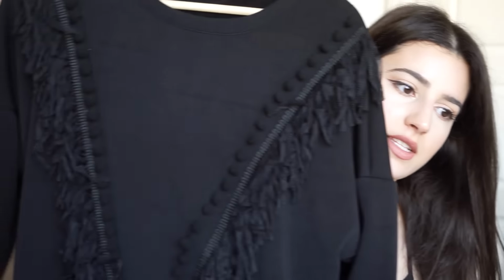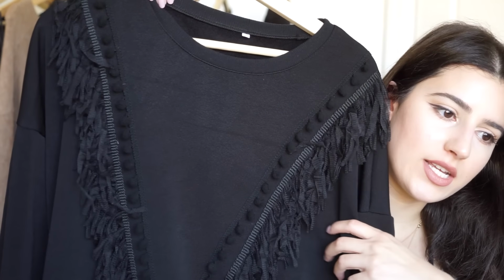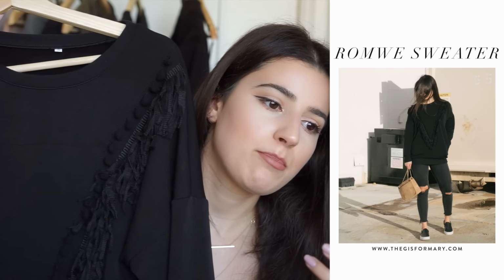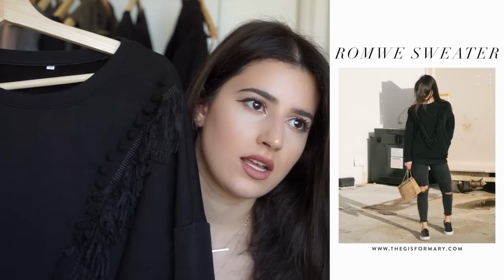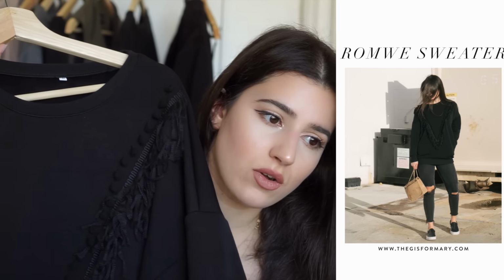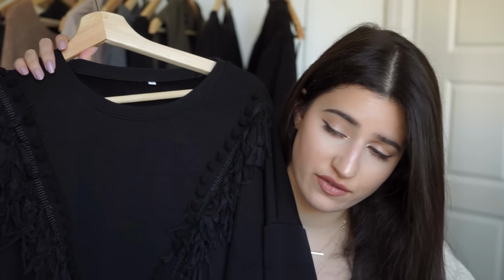Next, I have this sweater, and this is actually supposed to be a dress, but I got this in a small because I wanted to wear it like a sweater as opposed to a dress. This is trendy, but I know that it's not gonna go out of style anytime soon, and I just see myself wearing it a lot. You know, it makes a statement, but it's subtle, which is the perfect combination for me, and it is so comfortable.